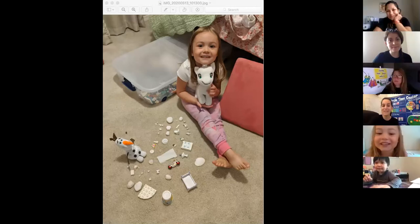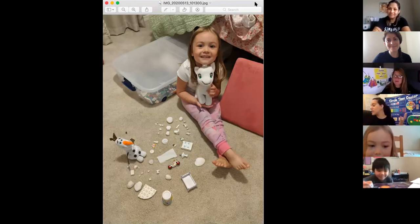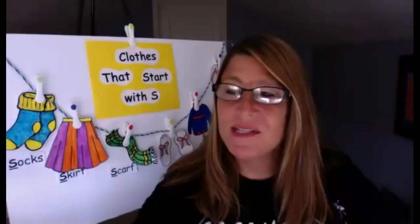All right, Elizabeth collected 11 things, which is the number of the day, and she collected 11 white things. White, which is also the color of the week. Way to go, Elizabeth. Good job, Elizabeth.